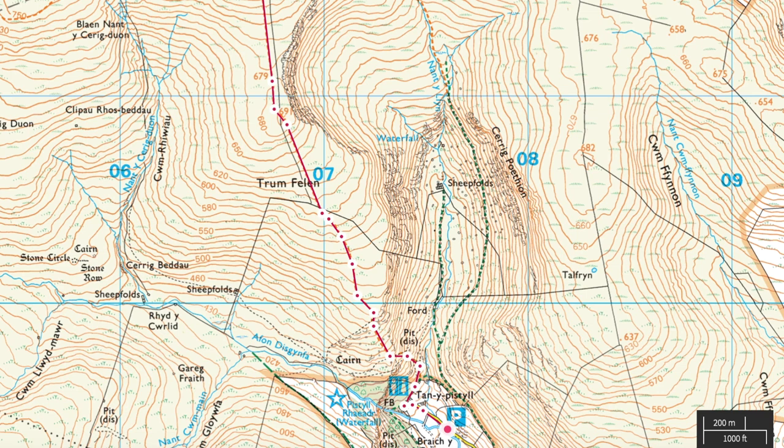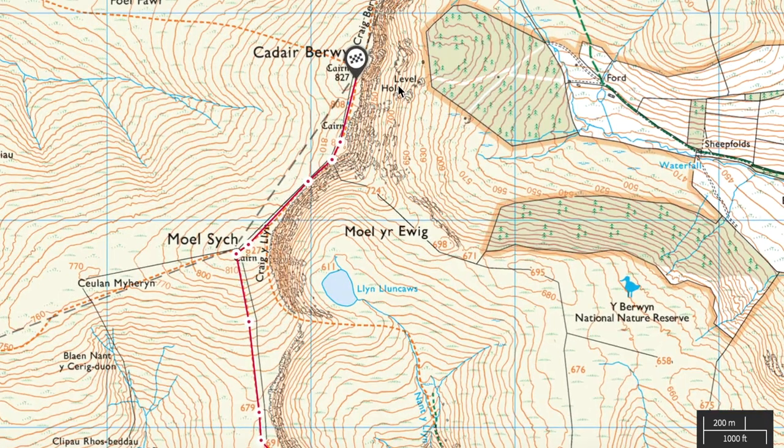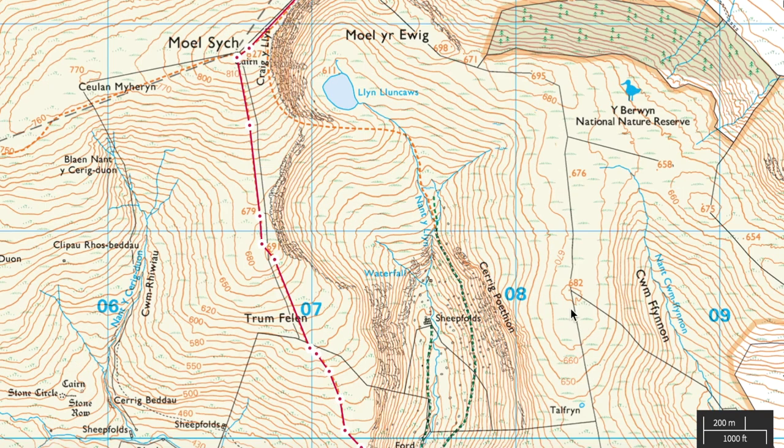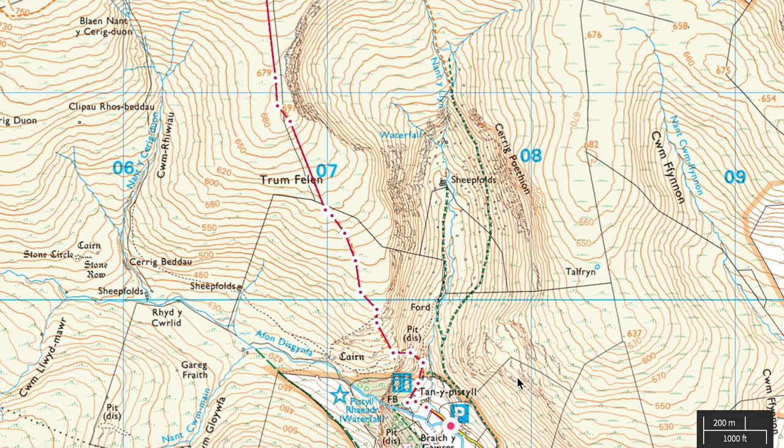Okay, so today's hike will be Cadair Berwyn, I think is how you pronounce it. It's going to be quite high at over 2,700 feet. So this is one to take very, very seriously in terms of the preparation, using a paper map as I'm going up.